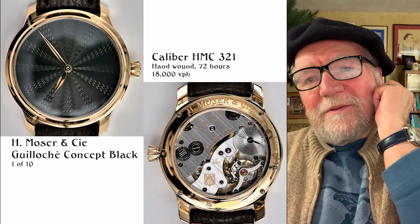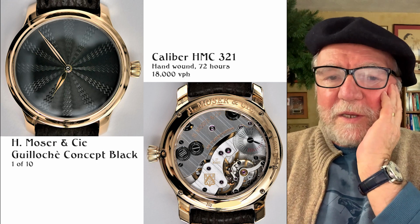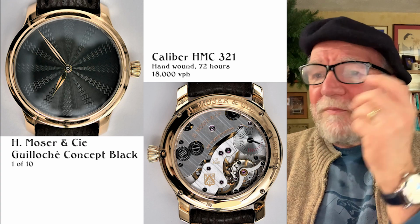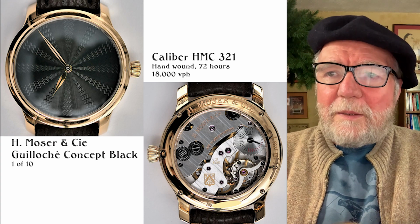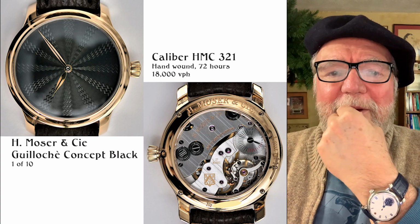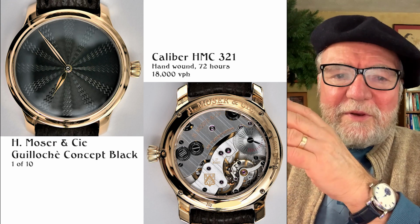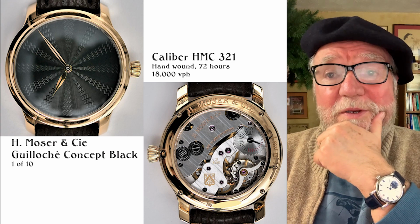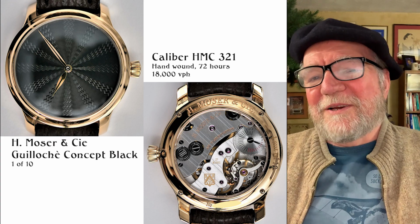Now, this one just blew me away. It's the H. Moser & Cie Guilloche Concept Black. They only made 10 of these, and the Mathematician got a hold of one of them. They're made out of 18 karat gold, either yellow or rose gold. It's got the caliber HMC 321. I have one with a similar caliber, my H. Moser Henry, double hairspring, 3 hertz. It's got 72 hours, what is that, a 3 or 4 day charge on them. This is an amazing watch, and Mr. Mathematician, congratulations on this one.